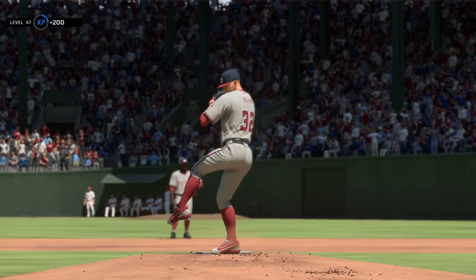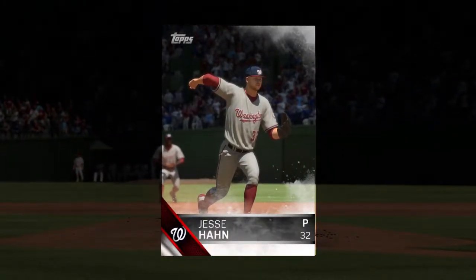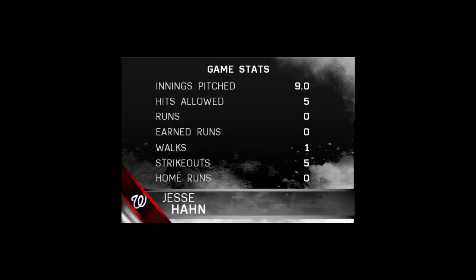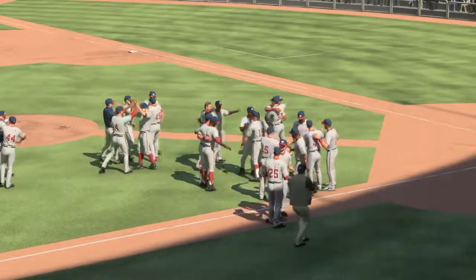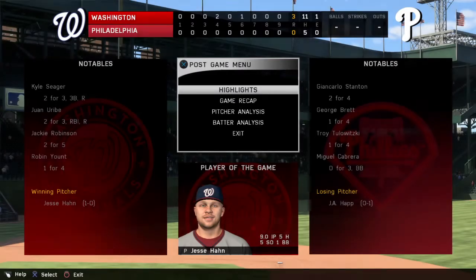And guys, you can't win if you can't score, so there's probably not a whole lot of debate about who'll take home Topps Player of the Game honors in this one. Yeah, definitely no debate as far as I'm concerned. He was really in complete control the whole way through.